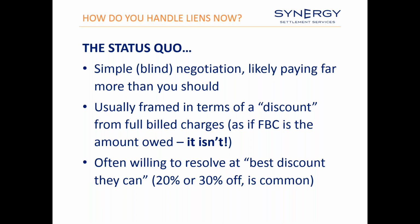It's not the case under the lien ordinances that we already looked at. It's not the case under the common law in most states. The hospital is not entitled to its full bill charges. It's entitled to a reasonable charge, a reasonable reimbursement. And as we know, a reasonable reimbursement can be equated to the cost of care plus a reasonable profit.